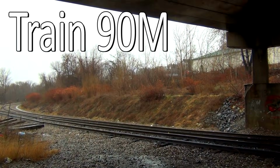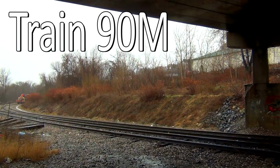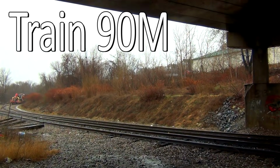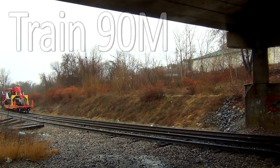90M was a generic train symbol that was used on many types of maintenance-away trains. Today it's being used on a single locomotive and a specially rigged flat car. That link belt earth mover has a special attachment that's used for cutting trees. It basically grinds them into trackside mulch. And besides that, note the Canadian Pacific on the Norfolk Southern work train.